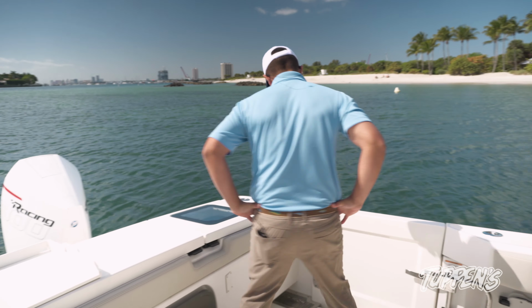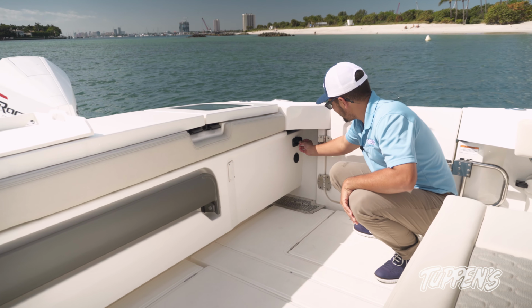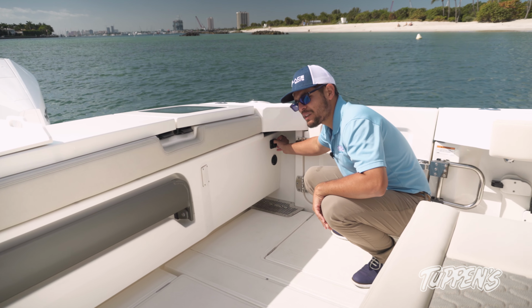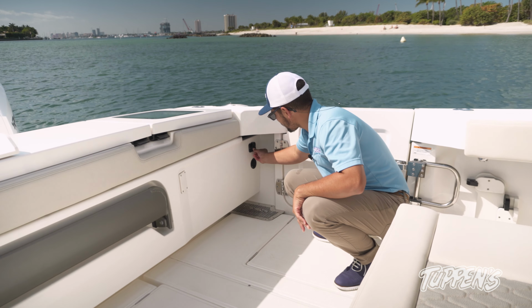Also, we should mention while we're back here, the boat does come standard with 2 deep drop plugs. These are going to be good for kite fishing, deep dropping, any sort of electric reels you'll have. And then we also have the shore power hookup right here as well. The boat does have a 4-bank battery charger to charge up your batteries, and that's where you'd plug that in right there. And now we interrupt this tour to talk about some quick specs and features.